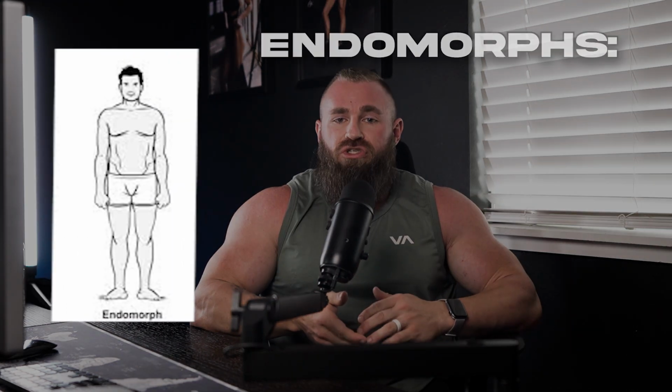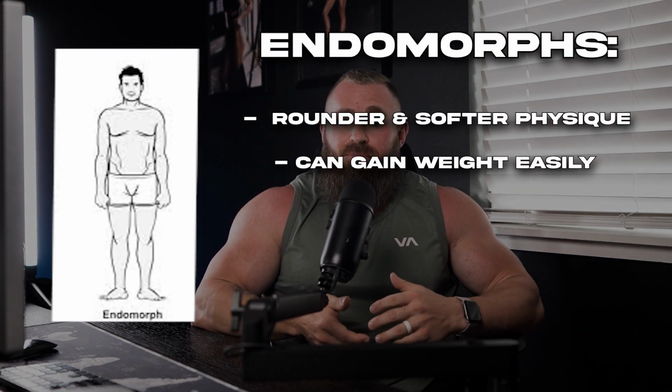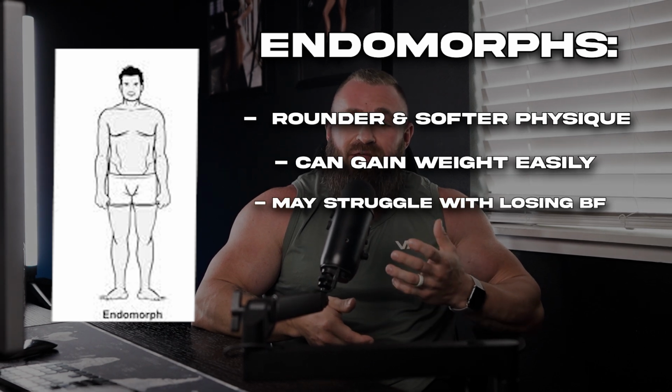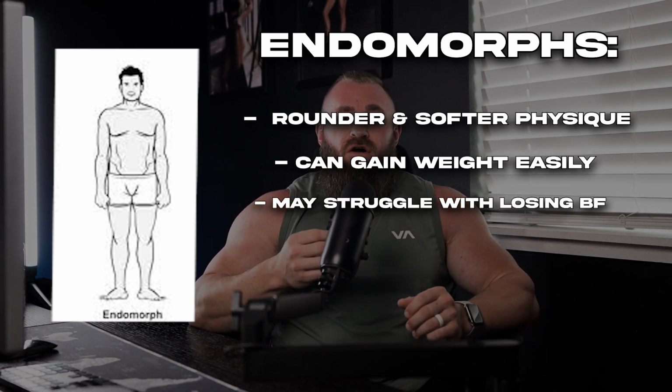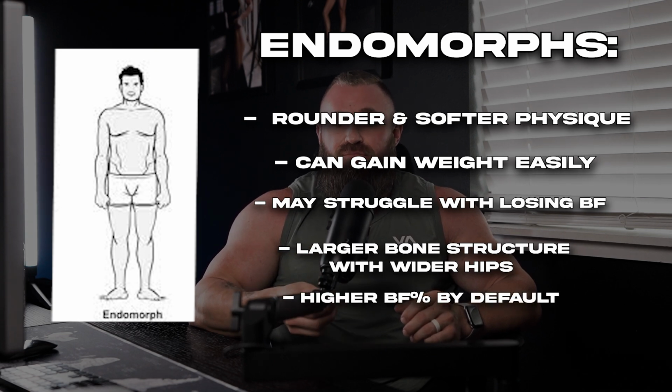Ectomorphs, Mesomorphs, and now you have Endomorphs. Endomorphs generally have a rounder and softer physique. They tend to gain weight easily and may struggle with losing body fat. Now, Endomorphs often have a larger bone structure with wider hips and a higher percentage of body fat just by default. These are the individuals that seemingly have sluggish metabolisms, and if they smell food, they will gain weight.